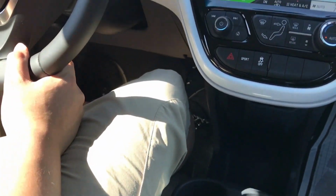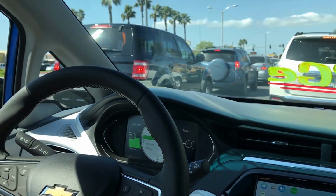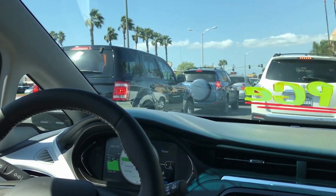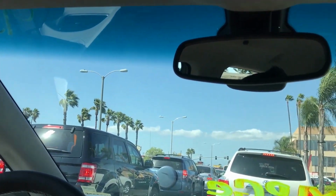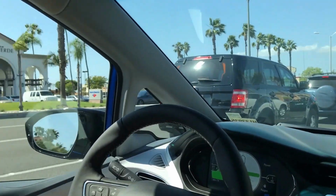What's funny is the sales guy didn't really know what L mode was, but he was nice enough to give me the keys to the car and just let me go test drive it on my own, which is kind of nice. No pressure. Oh, and the back seats are already folded down. Cool. This is a nice car.